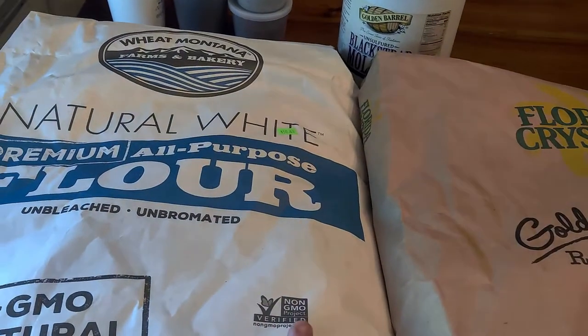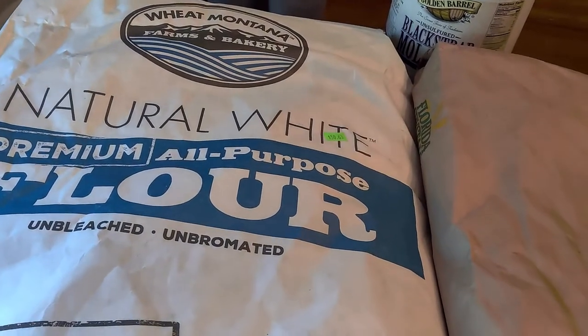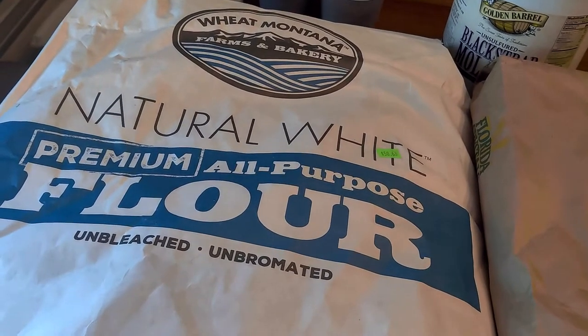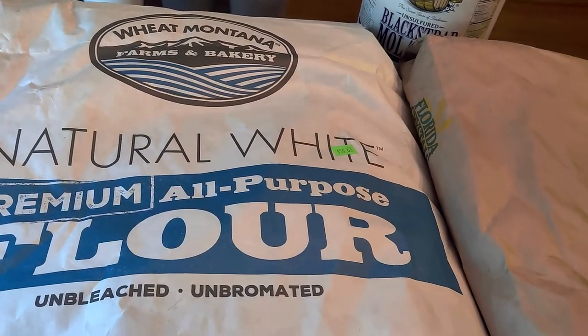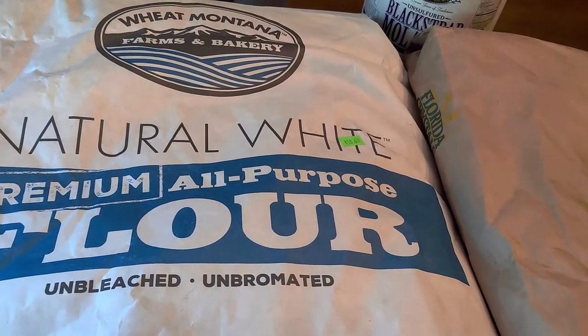And I decided to stick with the Montana wheat. I like their products, and this was, I thought, the best all-purpose flour that they had there. So I went ahead and purchased this. I wish I would have written down the prices that they used to be, because it just seems to me like it has definitely gone up.